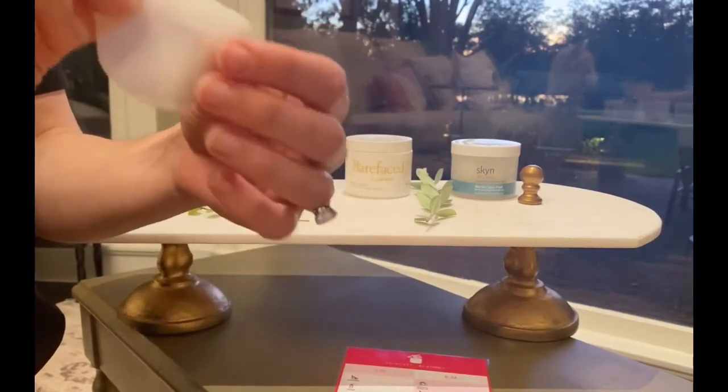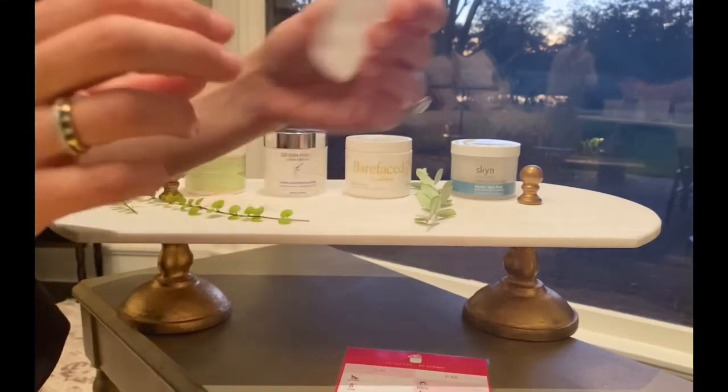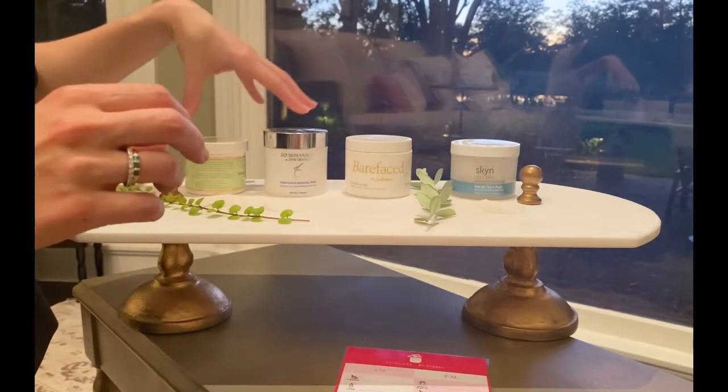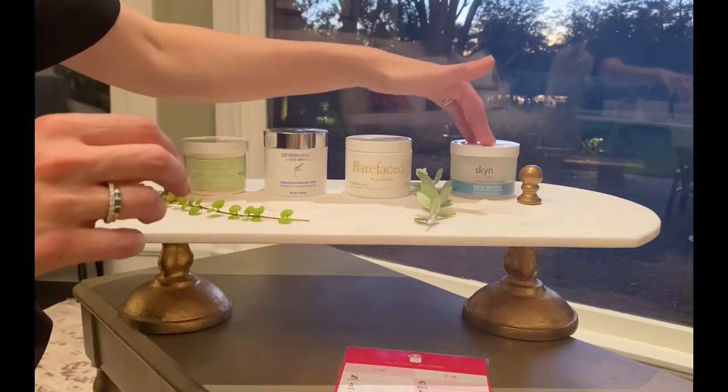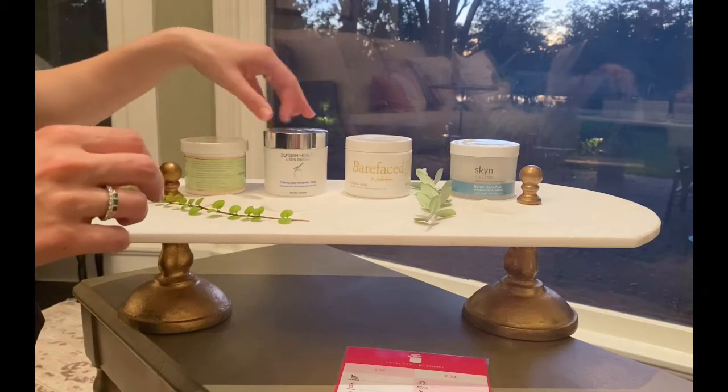So I've really enjoyed these. I don't feel like they help with breakouts as much as the rest of these do. They don't feel like the AHA and BHA complex is as strong as these others.